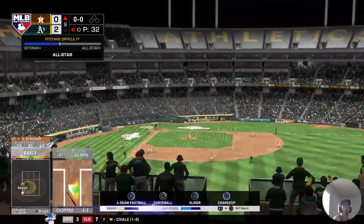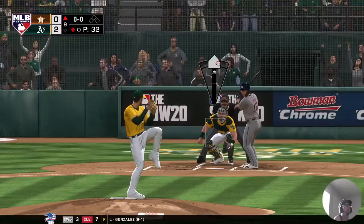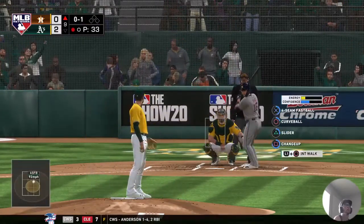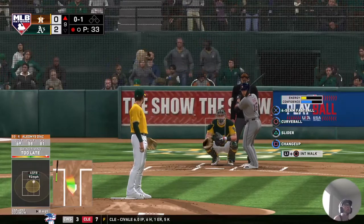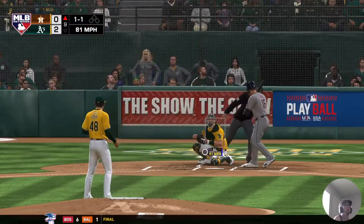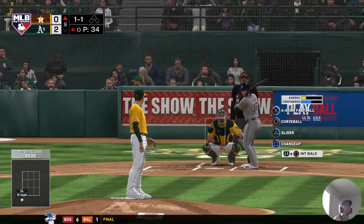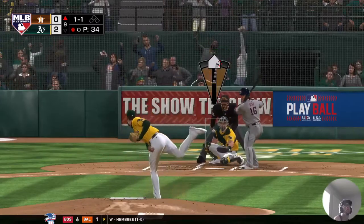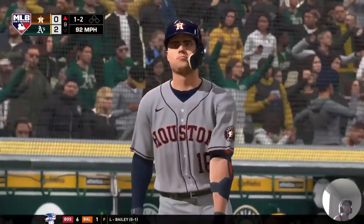Coming to the plate now, Aledmys Diaz. No hits in three tries so far. He struck out once. Way behind that pitch, it's 0-1. Bases are empty, one man out. Down and away, ball one. Fastball called strike, 1-2.